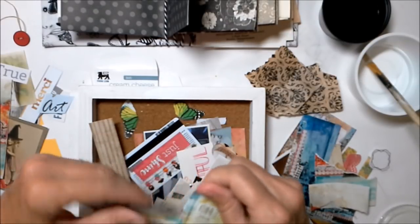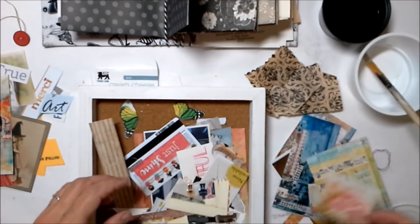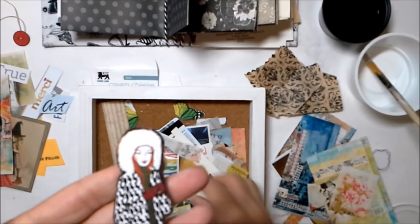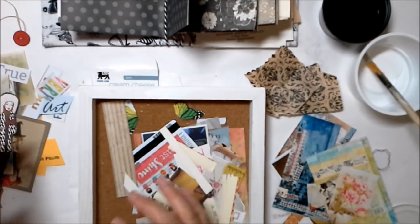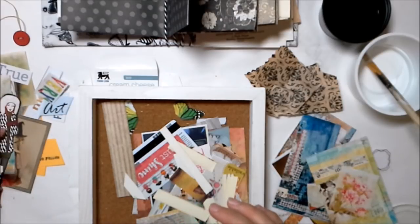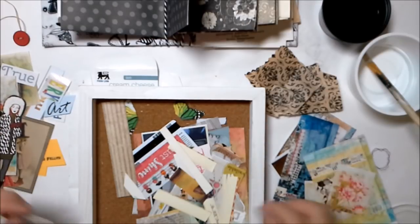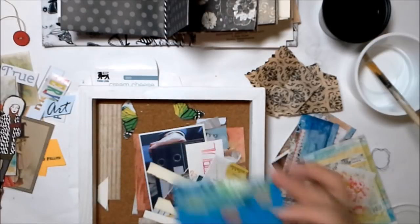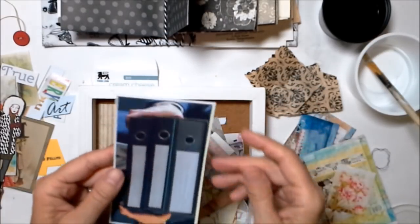She could be an inspiration card. This is a chippy piece of paper. Chippy. I like her too. And words. So we've got several piles. We've got words. We've got inspiration for our inspiration cards. We've got focal imagery, and we've got chippy paper, which is kind of what I'm going for right now because I need to get this thing covered.